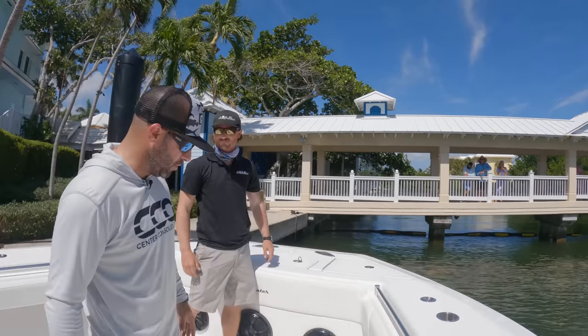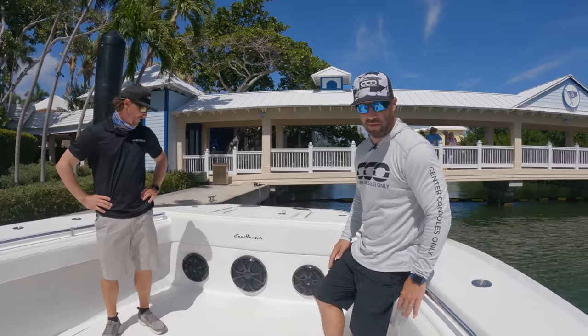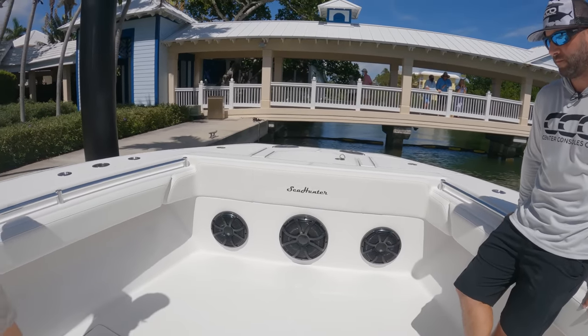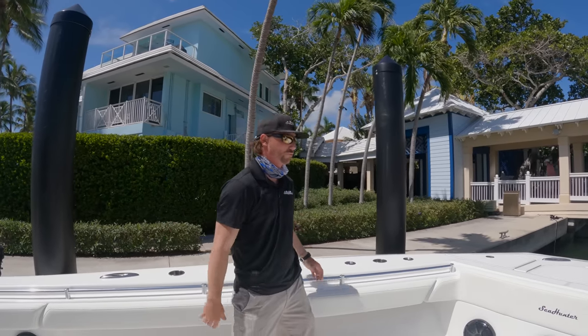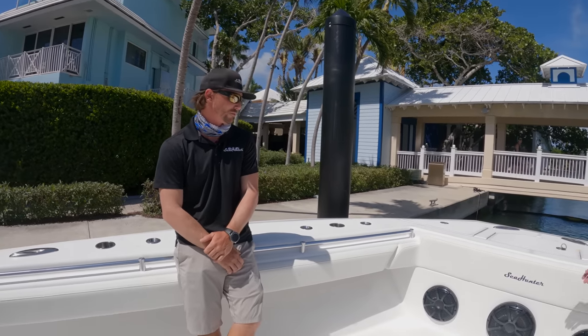Yeah, no shortage of storage space, fishing space. You got Wet Sounds throughout. Yeah, Wet Sounds throughout. We'd like to mention them as well. Yep, a great sounding speaker. They have an incredible warranty. Very, very clear. We do mostly Wet Sounds, but obviously when you build a Sea Hunter, you're building it from scratch, so you can pick whatever you want as far as the options go on that.